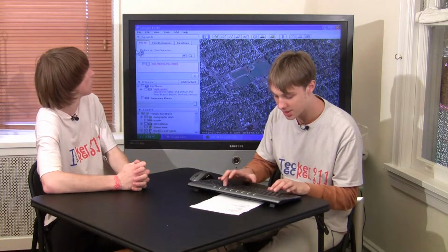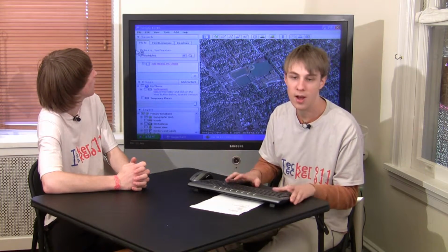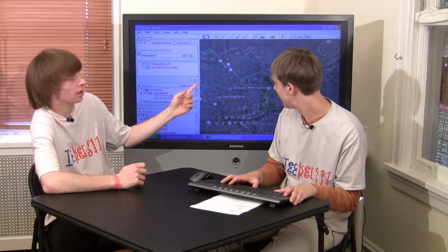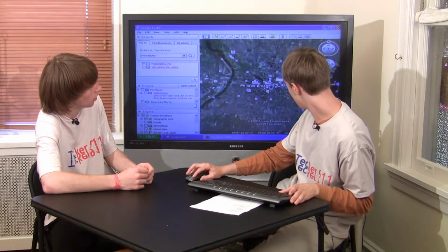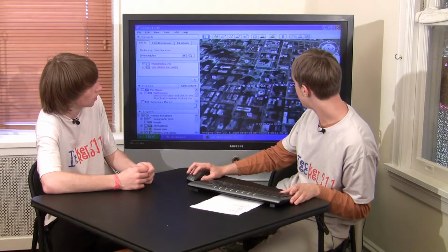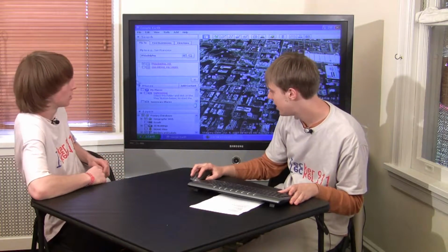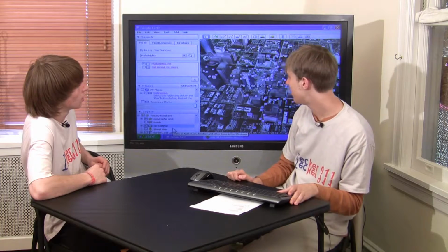Like if we go to a city like Philadelphia, or San Francisco, as you see, it zooms out from the previous location and then zooms in. We can zoom in, and right now it's just a flat thing, but it'll load 3D buildings if we check the box here for 3D buildings. And this is probably the coolest use.